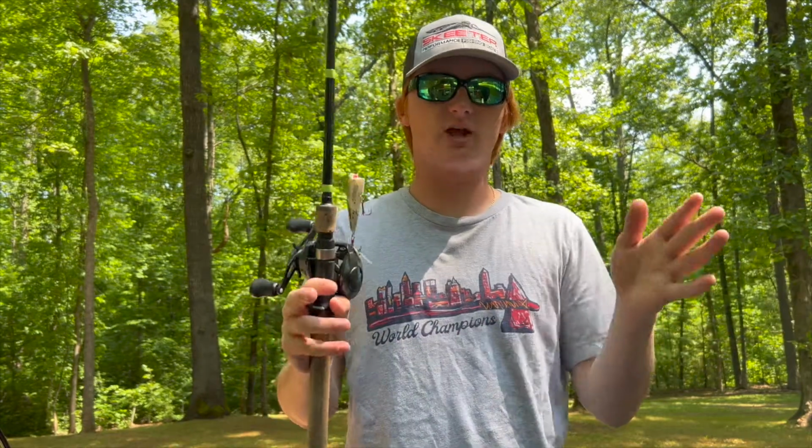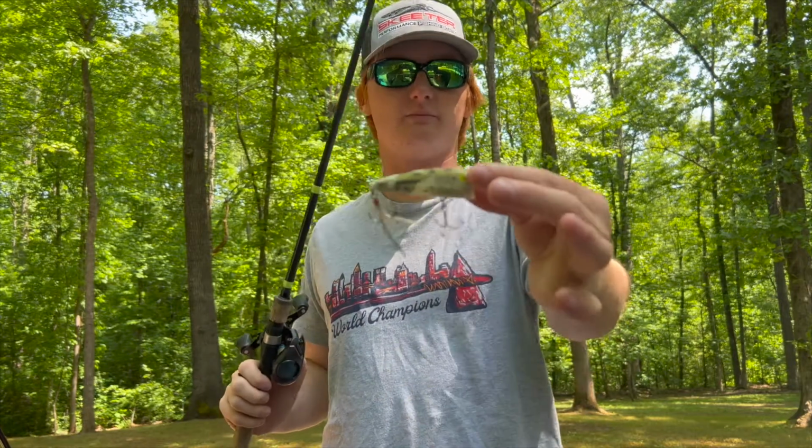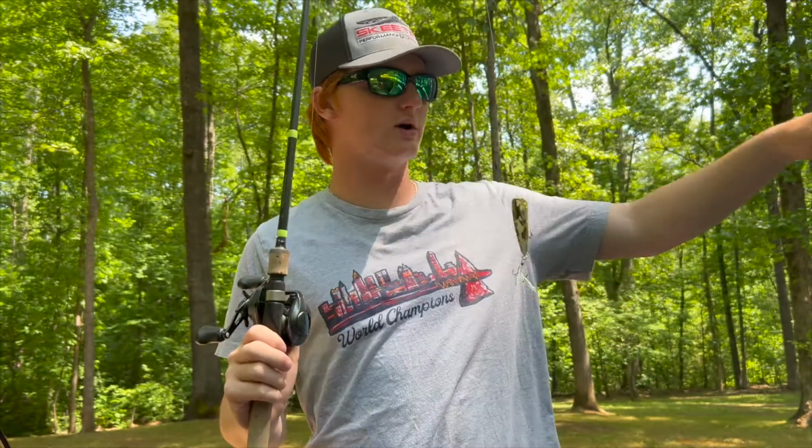We got it in the boat and kept fishing down this one bank that had some shade, and then we moved to the next bank that had some shade on it across the lake. Fished over there for 5 minutes. Boom, another one over 3 on this bait right here. Just this little popper, twitching it real slow.